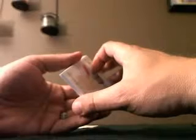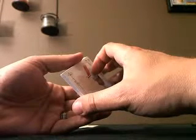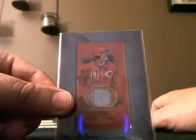Joey Votto. Having my fantasy baseball team this year, and he's been on the DL all year. Well, not all year, but enough that he's hurt me. Who was it? It was Joey Votto for the Reds.